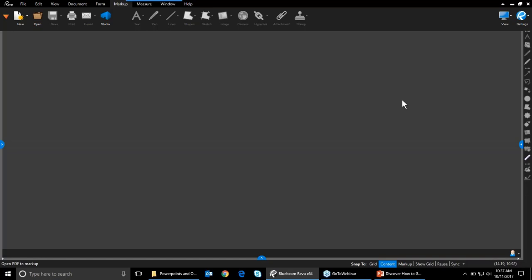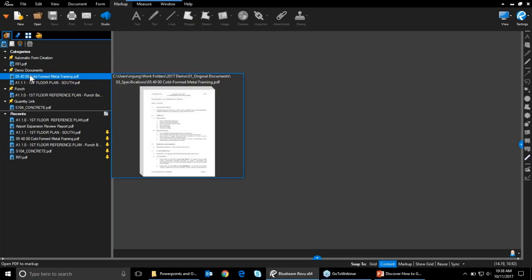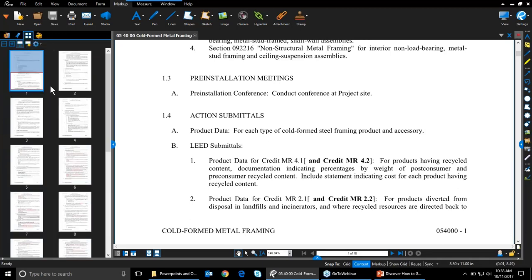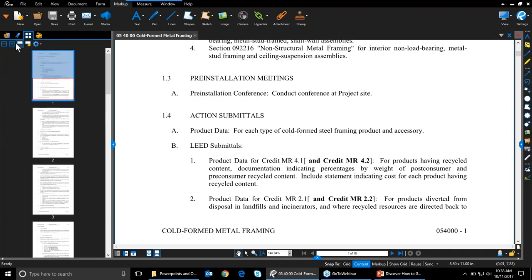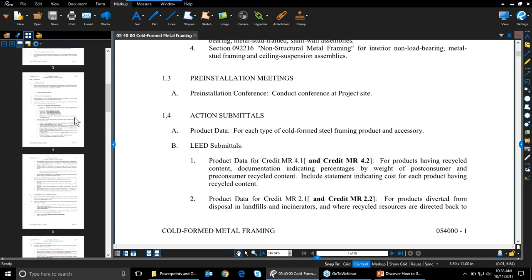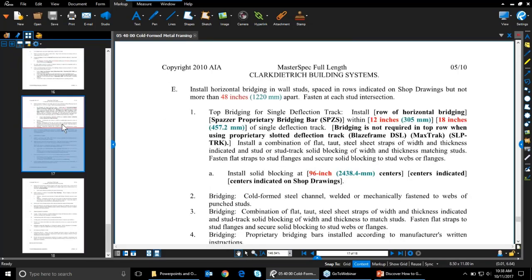I'm going to come in once again to that file access section, and I'm going to open up my specifications again here. And then I'm going to come across to what's called the thumbnails tab. And here in the thumbnails tab, what you can see is all of the pages of this document. And this works for any document with multiple pages. And we can jump through this document to any page and edit it.